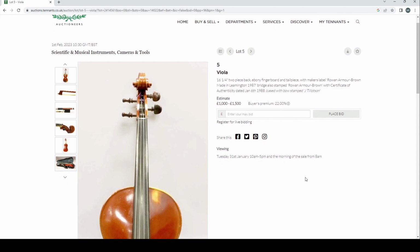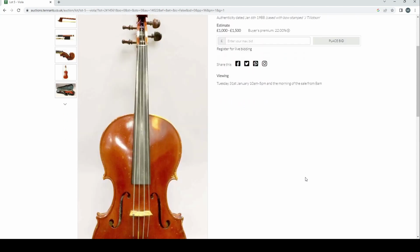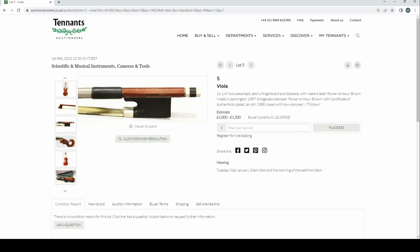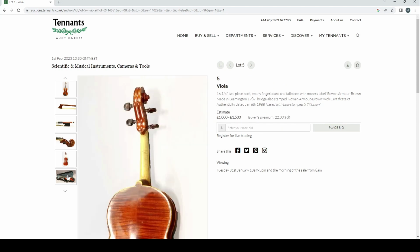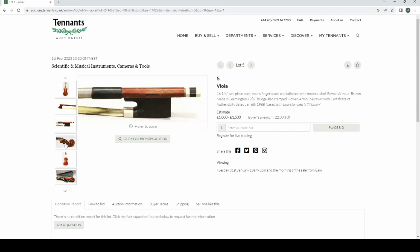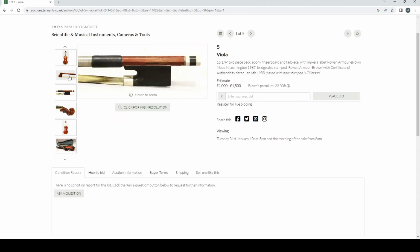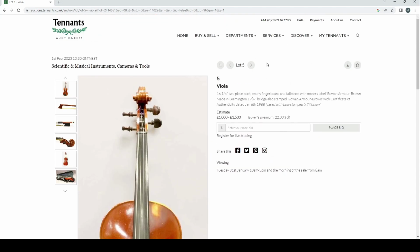Wow, another viola. Labelled Rowan Armour Brown, made in Leamington, 1987. Bridge as well, certificate there, 1,000 to 1,500. I have not seen enough Rowan Armour Brown instruments to know if this is correct or not, but the estimate would lead me to think that people think that it is. This was quite a respected maker in that time that I believe passed away fairly early on in their career. So yeah, interesting looking viola there.